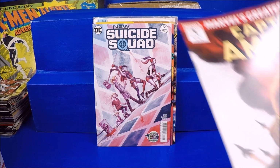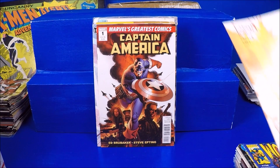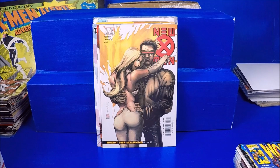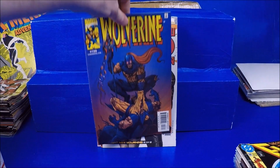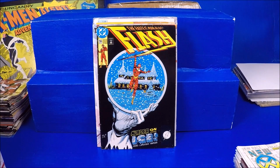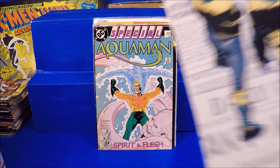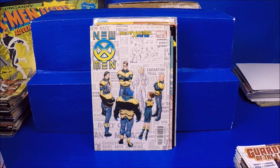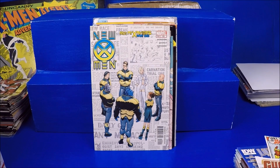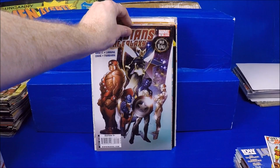I'm happy. We got Marvel Greatest Comics Captain America number 1. I believe that's a reprint. New X-Men number 156. Wolverine 158. Flash 56. I think most of these I paid $0.25 to 50 cents a piece. Aquaman Special number 1. New X-Men 135. Usually when I buy comics, I buy collections. I don't really pick and choose if I have the opportunity. So usually I buy stuff by the collection. Guardians of the Galaxy number 16.